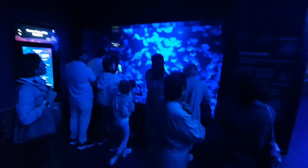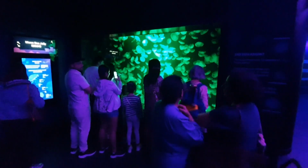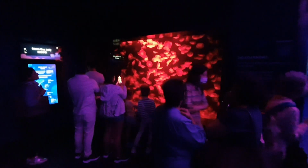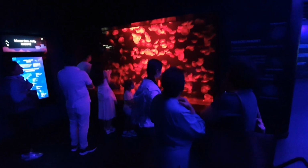Here I have come to the jellyfish area. Honestly, jellyfish don't change color, but in front they have put different changing colors. That's why it looks like different color, but they don't change color. But when it comes in contact with the body, or when anybody touches it, you will get burned.